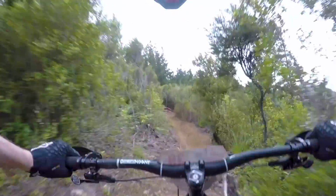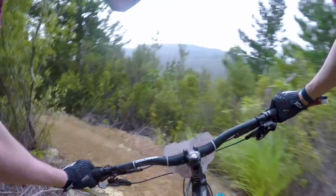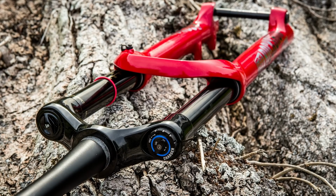RockShox's main rival, Fox, also stepped up their game this year with the Grip 2 version of the Fox 36. But in back-to-back tests, I found the Lyric was actually a little bit more supple off the top. It's also much easier to set up, and in the UK at least, it's a fair bit cheaper. Overall then, it's the best fork I've tested so far, but next year I'll be testing a whole bunch more suspension forks, and we'll see if that stays the same.